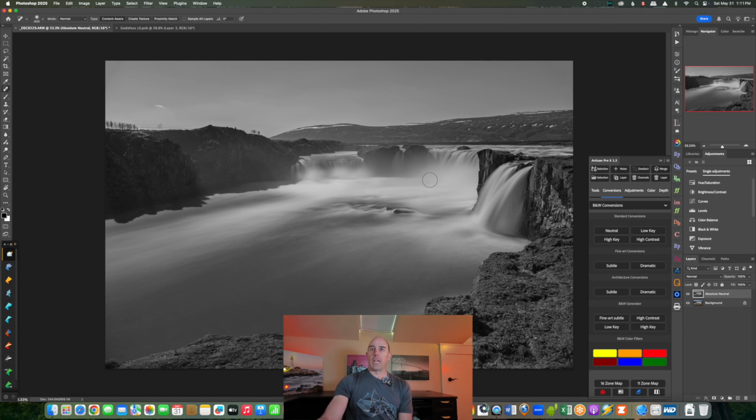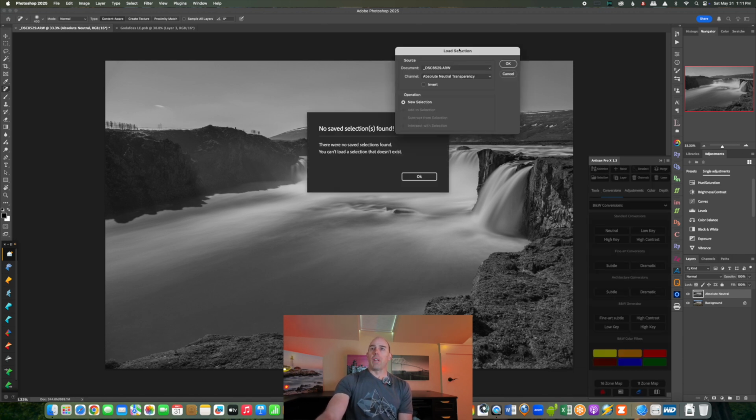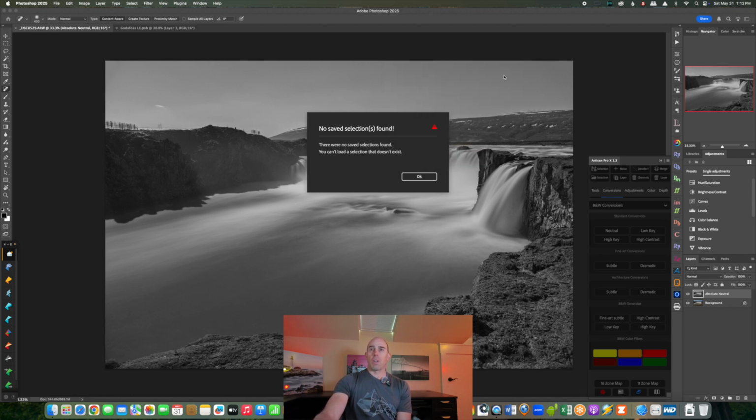So let's go to selection, get rid of that. Let's go to the other one. So in this document here, any image you have open in Photoshop, you can pick where you want your mask to come from. So we'll go to the Goðafoss le.psb, and I want to choose the sky optimized. Click OK. I'll click OK on that one.